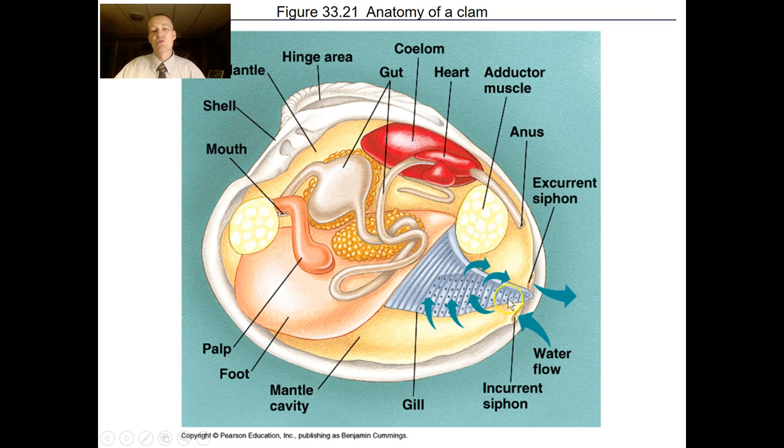Here's that muscular foot that we were talking about earlier. And that's what you actually eat when you eat clam strips. They do have a mouth, and then they have some intestines and a gut, and then it actually goes out through the anus. So waste products go out this way, food comes in this way.